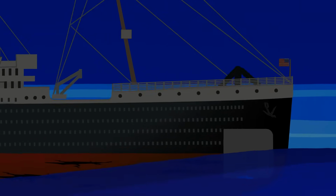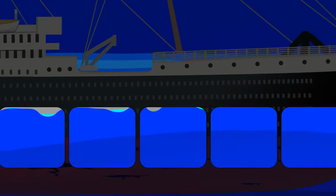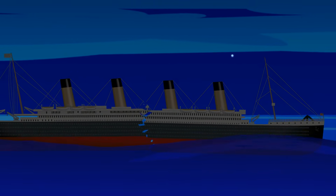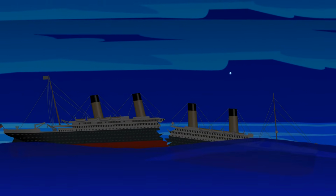The compartments didn't extend up the total height of all decks and weren't actually sealed at the top. This is why, when more than 4 were flooded, water reached over the top of the bulkheads and filled the remaining compartments, causing the ship to sink into the ocean. Think of it as water spilling over an ice cube tray.